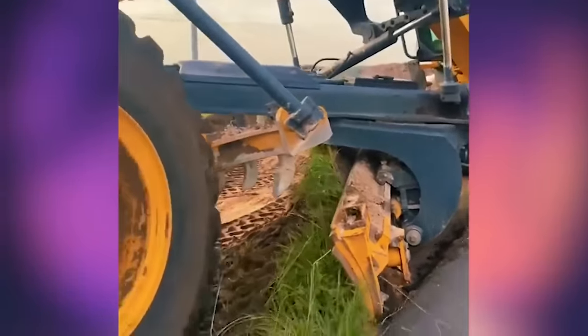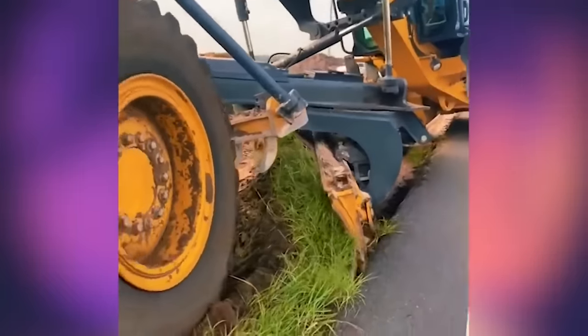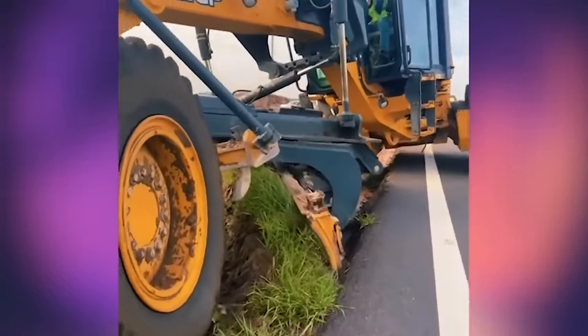John Deere grader cuts grass along the side of the road. A satisfying video for the eye.